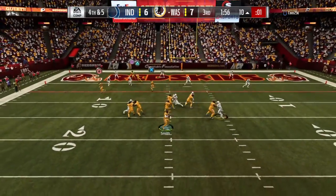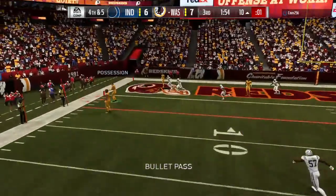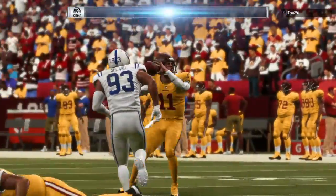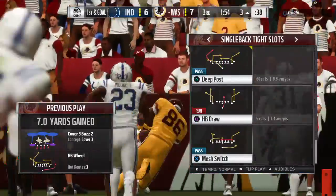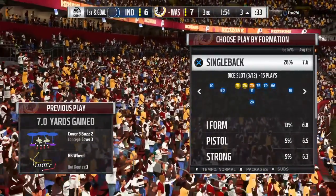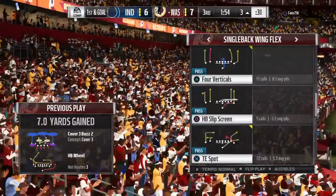They snap it to Smith, and it's caught. And inside the 5 here before he's out of bounds right at the 3. Some collective exhales over there on the sideline. A big pickup through the air on 4th down to bring up 1st and goal.